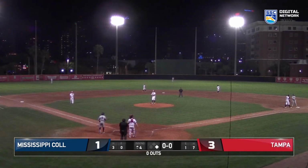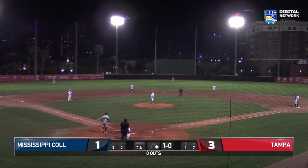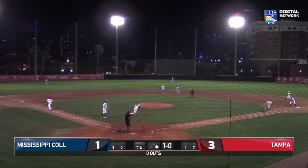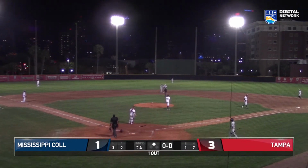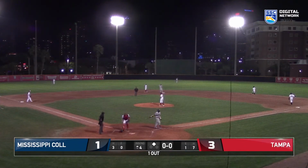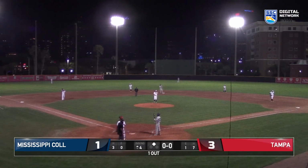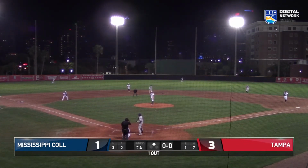And another ball. Lays down a bunt. Pretty good one right in front of the plate. Rulai throws, gets him at first. Does move the runner to second. Nice little sacrifice bunt. Moves the runner to second. Brings Crivassi to the plate.